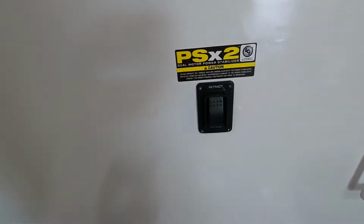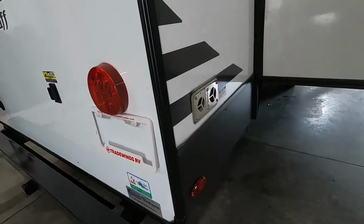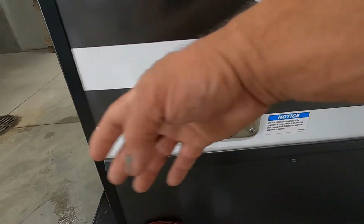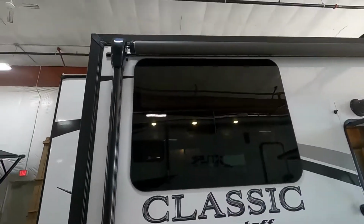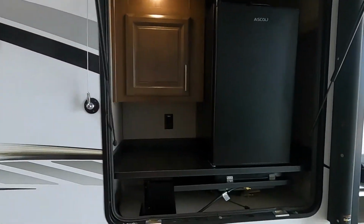Accessory hitch. Your rear stabilizing jacks. This is a flue for your furnace. If you're running your furnace, steer clear of this. And make sure nothing's ever blocking it. Your campsite slide with awning, I'll run that out shortly. Your outdoor speakers, an antenna.